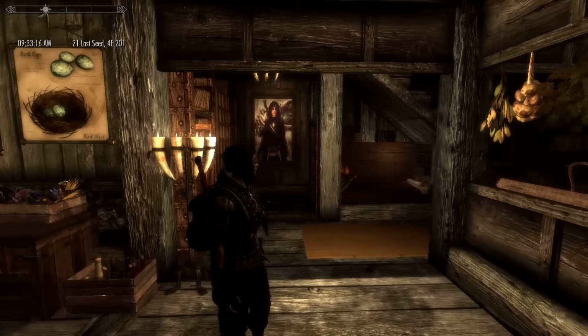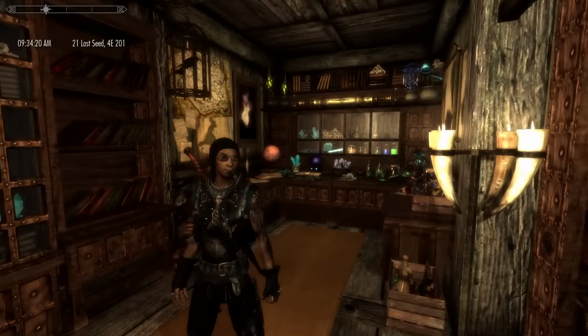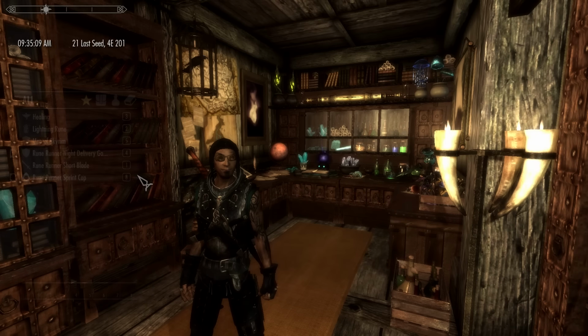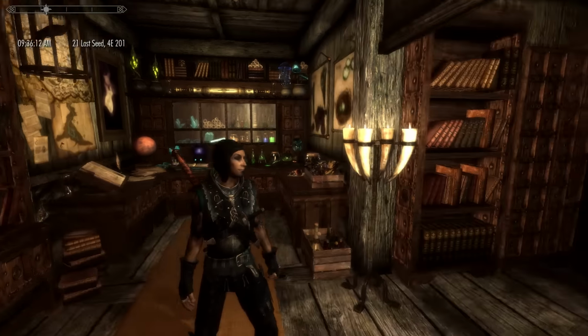Oh yeah. Now we're in it. Look at that. Well, maybe the goggles are a bit much right now. Okay. So, let's get organized. Sprint cap. I guess the main thing is the night delivery goggles. So we've got those on 4, map on 5, short blade on 1. Our cap, in case we need to take that off, just kind of lighten things up a little bit, right? Okay, I think we're good to go.